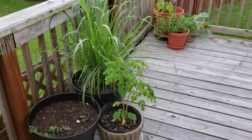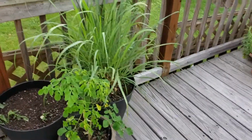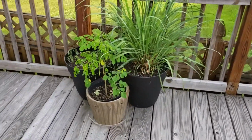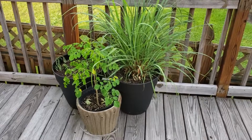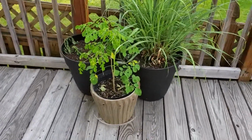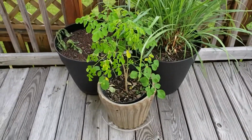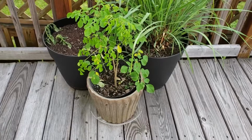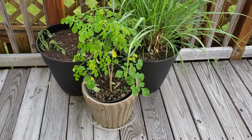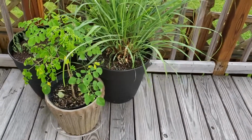Here we have our plants on the deck, our moringa and our lemongrass here, doing really well. My parents came to visit recently, and my mom remarked that the leaves on the moringa were unusually large, so she was wondering what I used to fertilize, and no fertilization of anything to mention. It's just I repotted it, and it responded really well, so that's doing well.